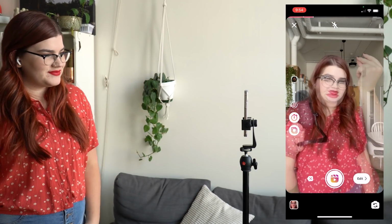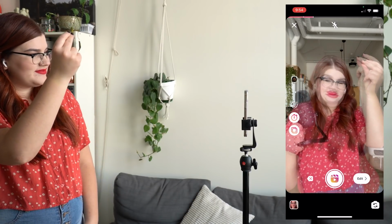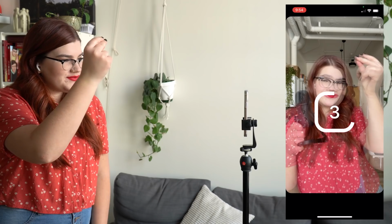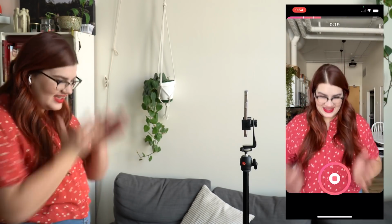So here I am just lining myself up. This can be a little bit tricky, but as long as you're pretty close, it'll look good. It doesn't have to be exact. So I'm lining up my face there, and now I'm going to start that timer and try to snap as soon as the clip gets started. But as you notice, I sort of snapped after the recording actually started, so similar problem to the last one.